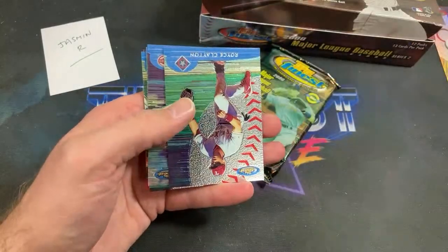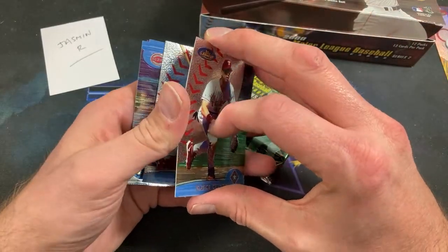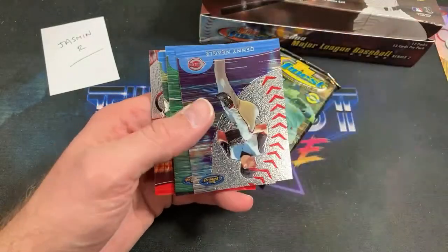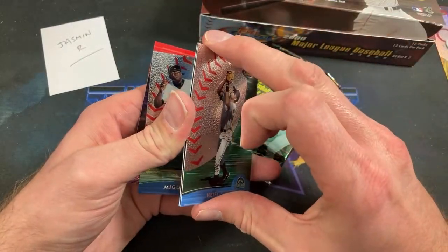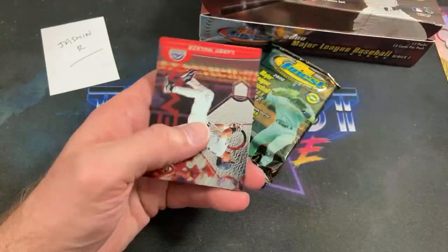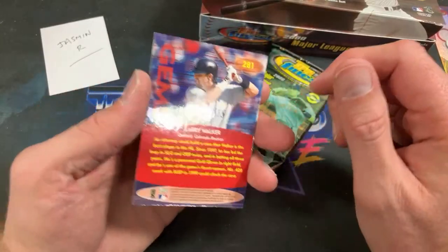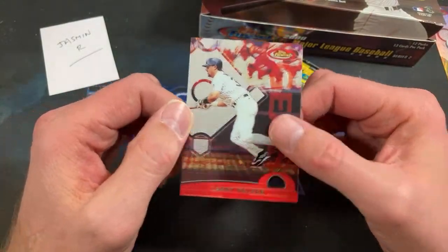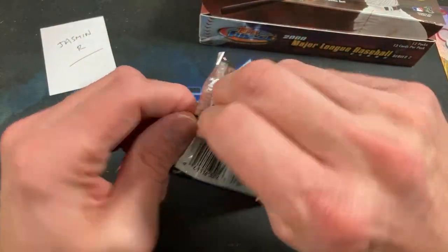Ooh. Nails on a chalkboard. Royce Clayton. Ookie gookie. Royce Clayton got J.D. Drew. Another big prospect from around this time. Nagel. Yeah, I don't remember him at all. Perez Abreu, Miguel Tejada, and what is this? It's a pretty freaking sweet Larry Walker Gems, though. It's not numbered, but that's a sick card. Very sparkly. Put that on the freaking mantle and impress everyone, not just the ladies.